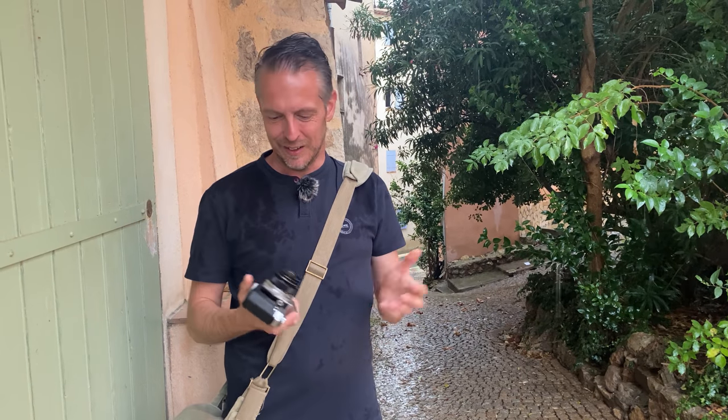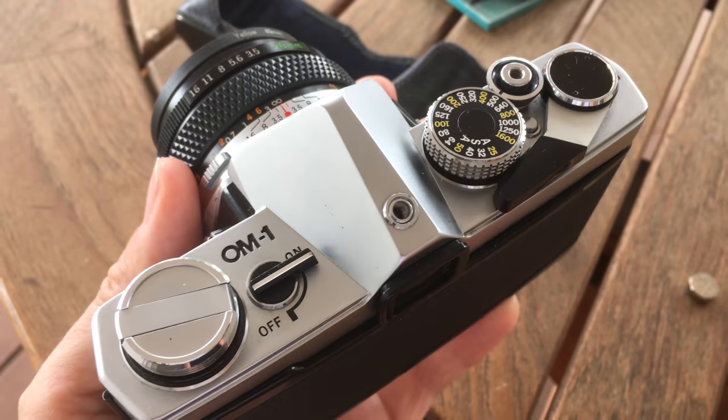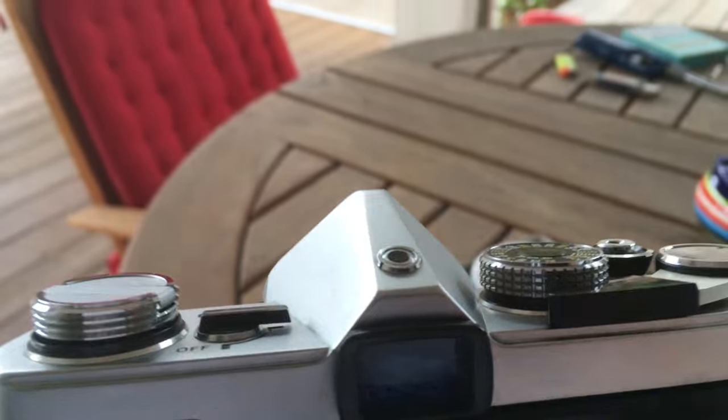One of the reasons why I brought the Olympus is because this camera was serviced a year ago, everything working perfectly. And what happened at the very first day, I took it out. We were at the Lac de Genève in Switzerland, and the light meter didn't work. And then, of course, I know Sunny 16 and I've got my iPhone to do a light metering.